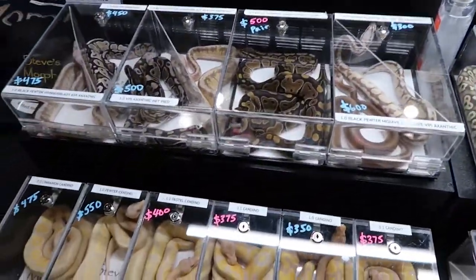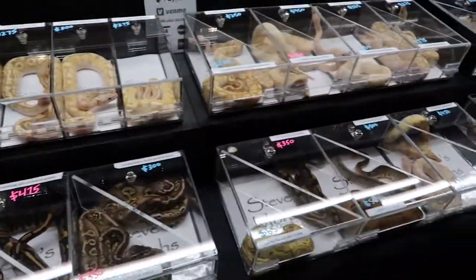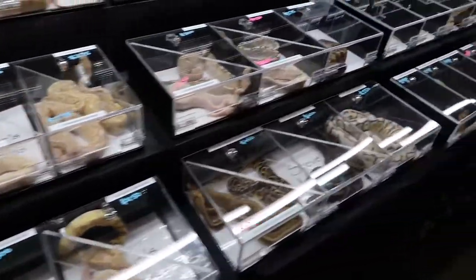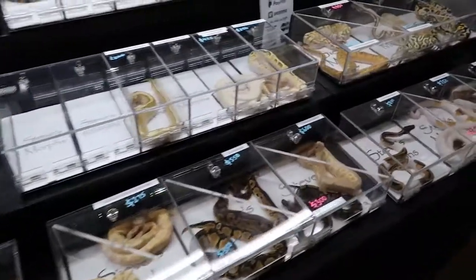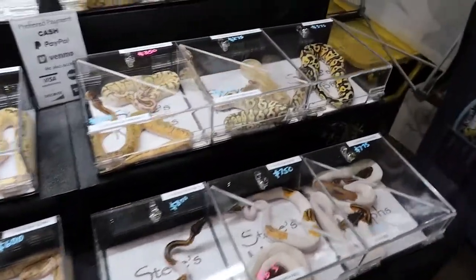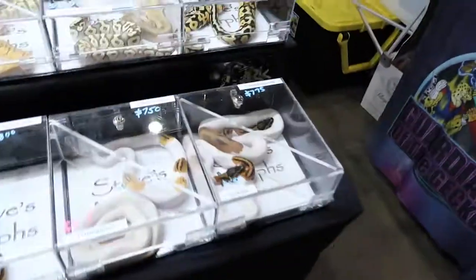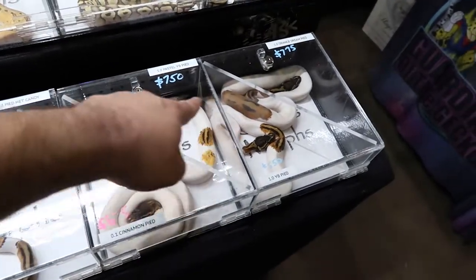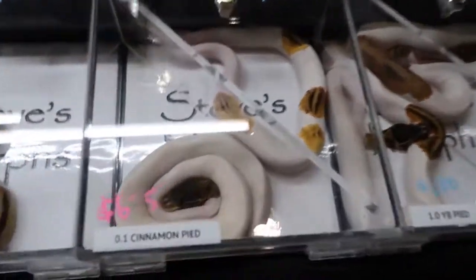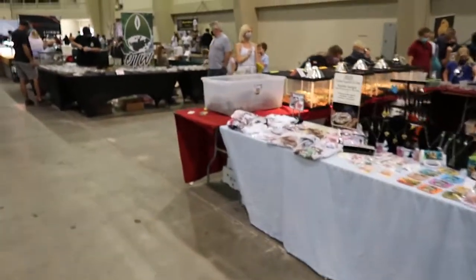Oh yeah. Oh, there's a lot of snakes. One day if I ever get a snake, it's gonna be one with this kind of pattern because I think that's just cool. It all depends when I'm ready for it.